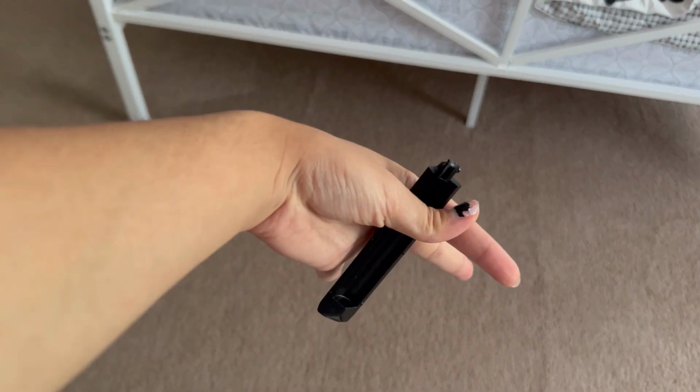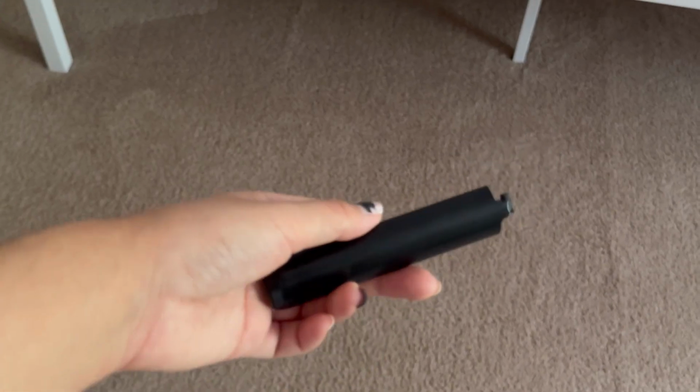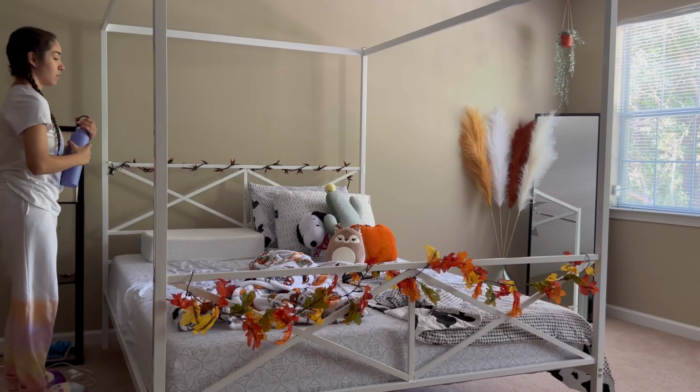I just set my tripod down. The freaking leg broke off. It's dead. Anyway.